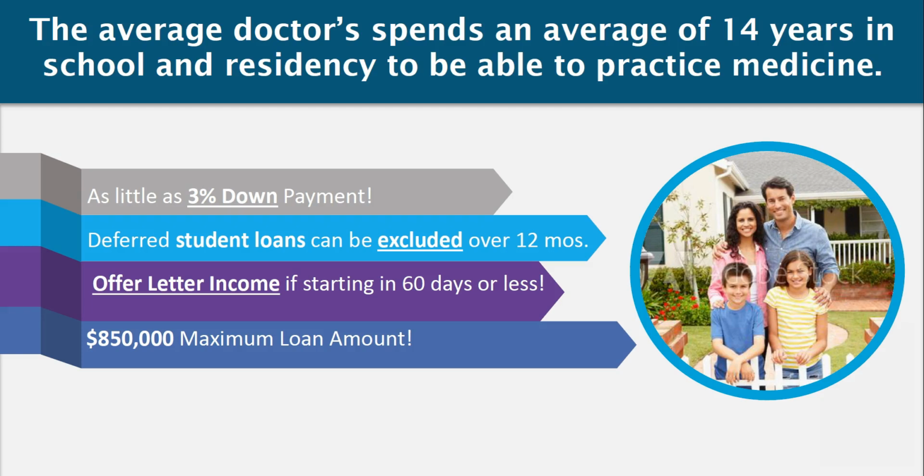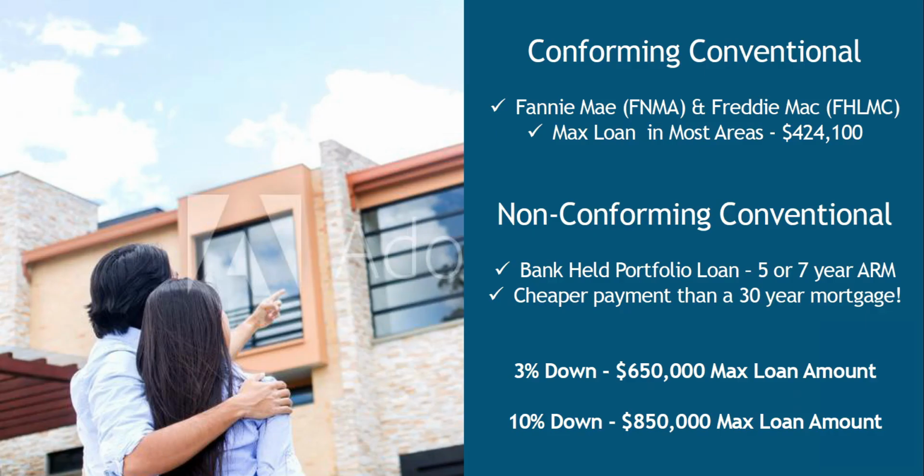Number 1, as little as a 3% down payment. Number 2, deferred student loans can be excluded if deferred over 12 months. Number 3, offer letter income can be used provided start date is 60 days or less from closing. Number 4, $850,000 maximum loan amount.